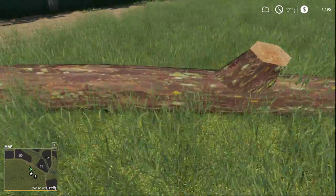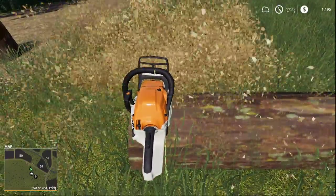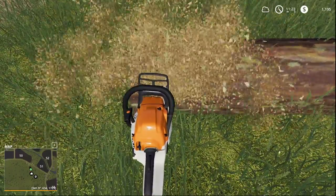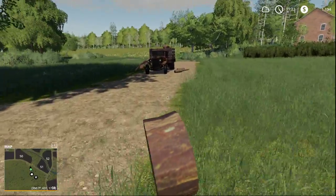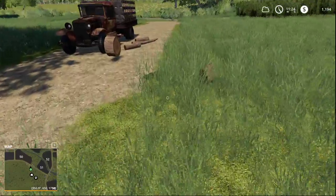Man, any time there's a knot, it just, I don't know. This is going to take forever. So maybe we'll work around this and we can just chip away at it as we have time. Look at all that. What a hillbilly I look like here.